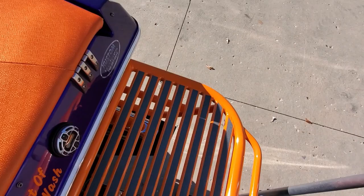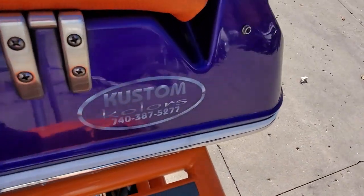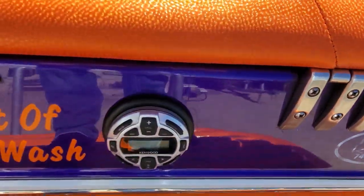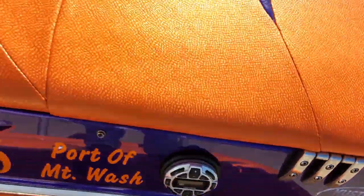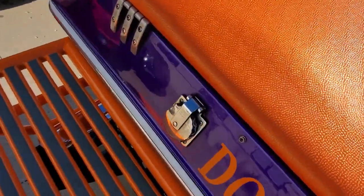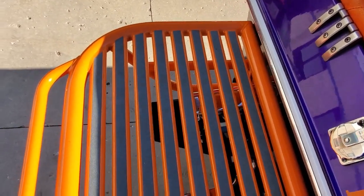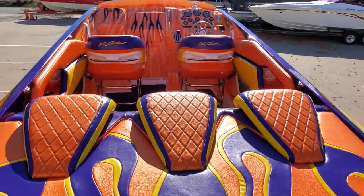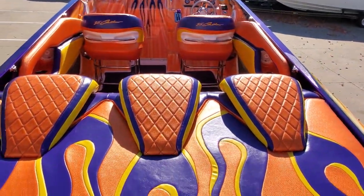Color match to the boat. This boat was painted by Kustom Kolors. You've got a Kenwood remote here at the transom for your stereo. Shore power plug-in. You also have a transom washdown shower. The interior is all custom in this boat. It's beautiful.